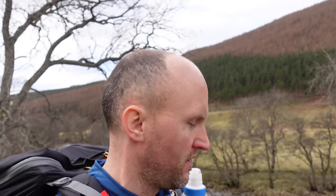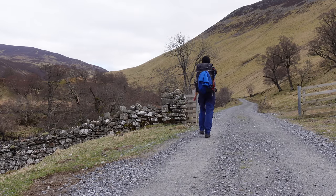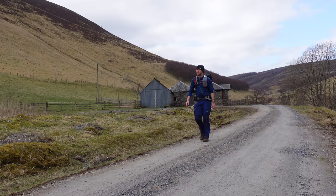So the plan tonight is to do 27 kilometres and camp at Bainac Lodge. I'm just coming up for 7 kilometres on the clock, so I've got a little bit to go. Just behind me there is Marble Lodge. After Marble Lodge, another 4-5 kilometres up the track is Forest Lodge. Then after that, you're pretty much going into remote country and it should get a little bit more interesting.